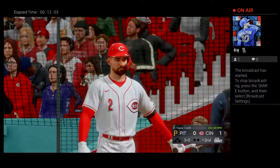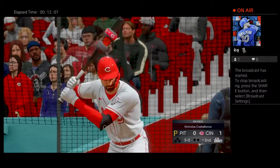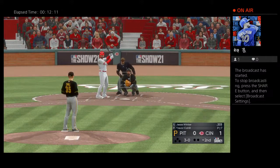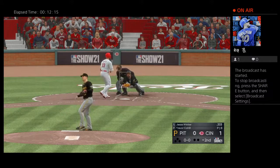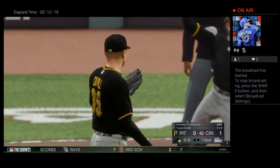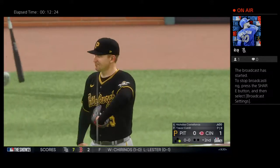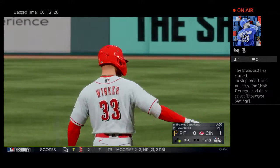Down low, and the plot thickens here. 3-0. Looks like this guy's afraid to throw the ball in the strike zone. Gave up that home run earlier in the inning. Needs to get back to being aggressive. Too high, and that cost him ball 4. And with the bases empty, you don't feel bad about walking that guy. He's capable of taking you deep every time he digs in, so it's not the worst thing in the world to walk around him if you can.